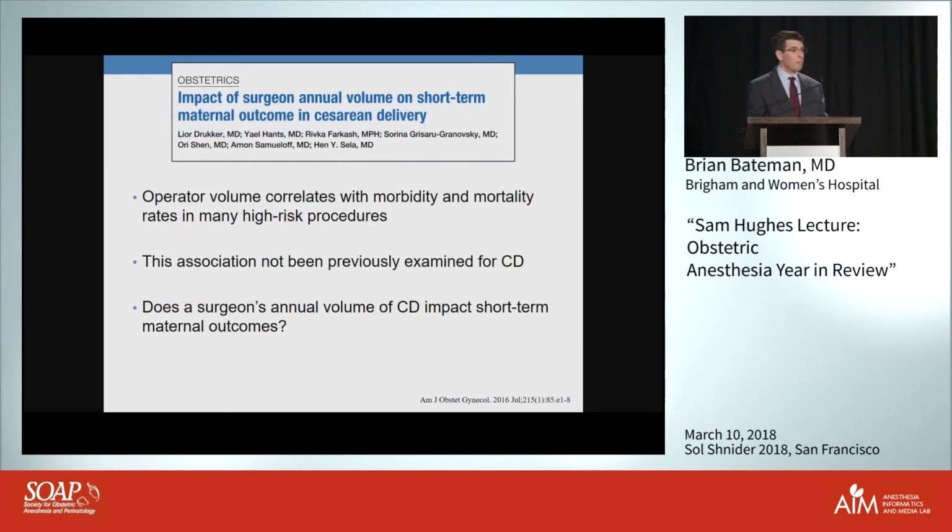The next study looks at the impact of surgeon annual volume on short-term maternal outcomes following cesarean delivery. So operator volume has been shown to correlate with morbidity and mortality in many high-risk procedures. And this has really led to a change in the way certain surgical subspecialties are practiced, with high-risk cases triaged to centers where they do a large volume of those procedures. This association has not previously been examined for cesarean delivery.